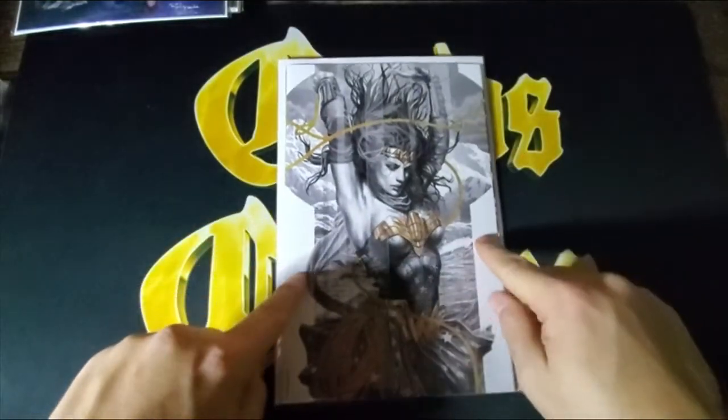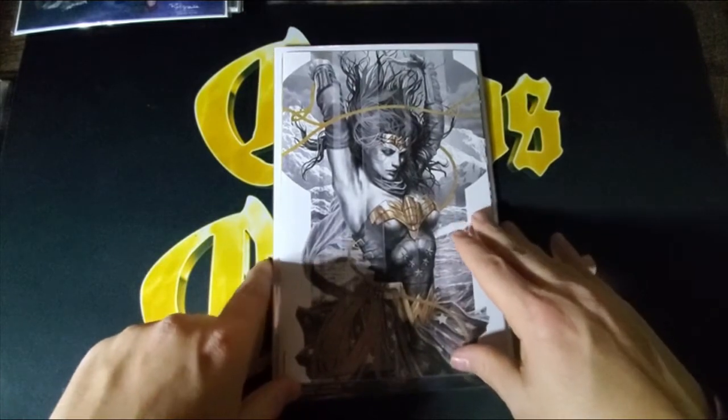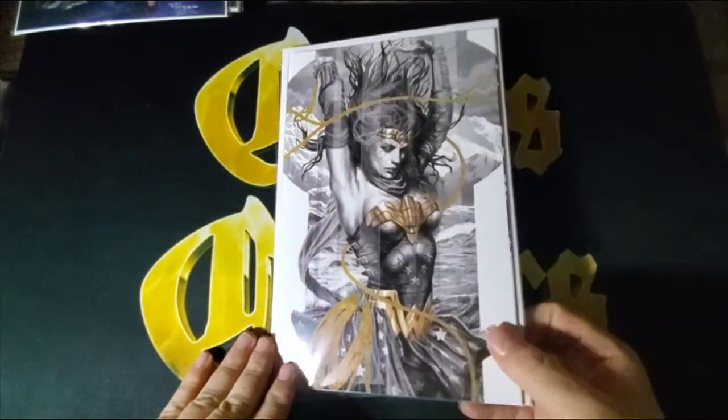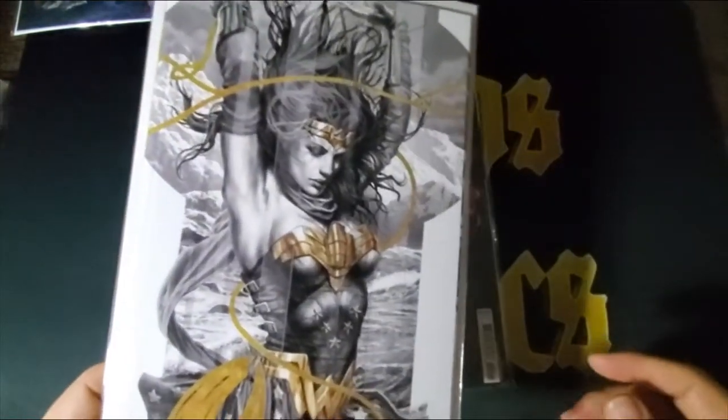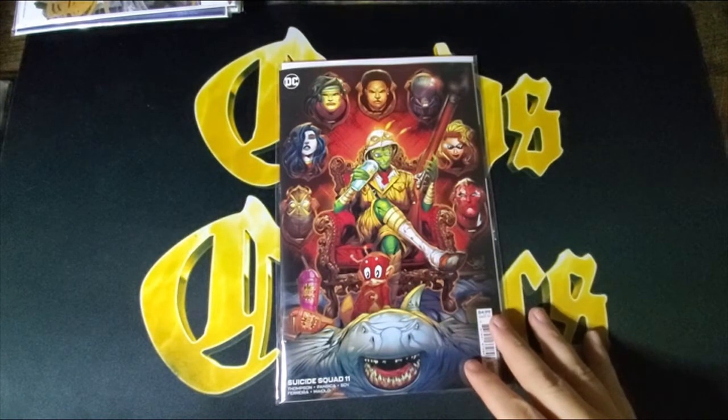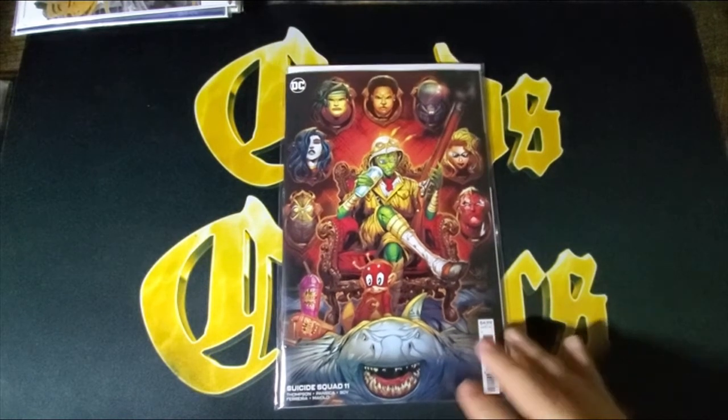I like how they've done it. It's not die cut, but it kind of looks die cut. So this is another one of my top 5 books of the week, and it was from November of last year. This is from last week's list. Let's see, it was number 4. It's the Kevin Maguire cardstock variant.